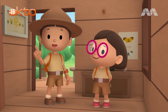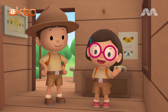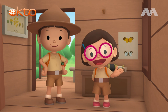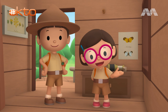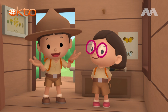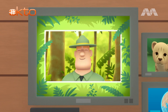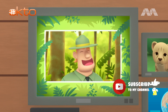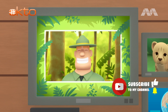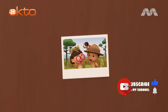We found a South African cheetah in our garden. We learned that cheetahs are the fastest animals on land and that young cheetah cubs need to be with their mother. So we went to the savannah and brought the cheetah cub back to its family. Good job, children. You did it. You are amazing wildlife rangers. Mission accomplished.